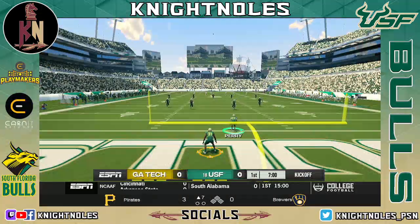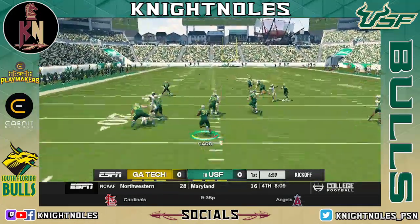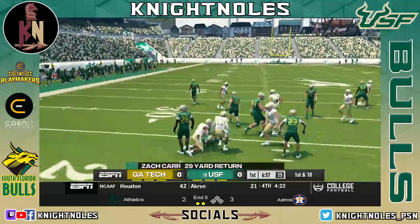And he got all of this one. Great kick. He's to the 10. He's to the 20. He's tackled at the 24-yard line.